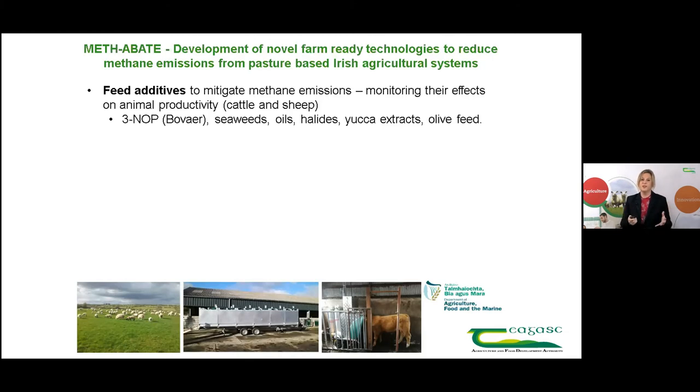So assessing the feed additive, can it mitigate or lower methane emissions? At the same time, we're going to monitor its effect on animal productivity, because there's no point in having an effective feed additive if it actually lowers the productivity in sheep and cattle. Some of the feed additives we're going to look at include Bovaer, or 3-NOP, as we've heard a lot about in the media. It's one of the feed additives furthest along in terms of its research. We'll also look at seaweeds, oils, halides, supplements like yucca, and of course, olive feeds and oils.